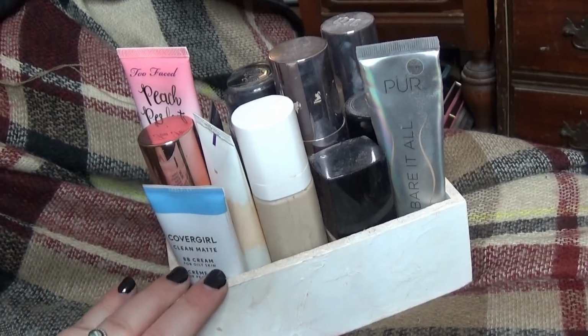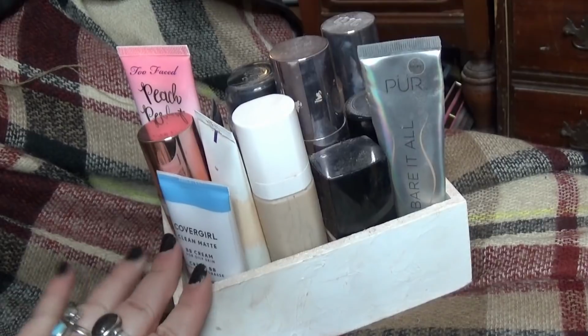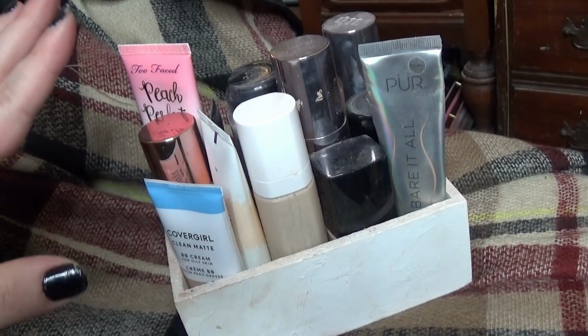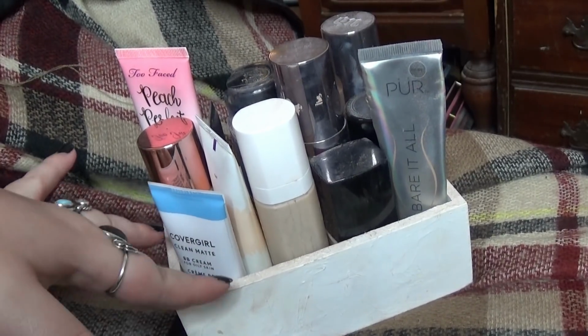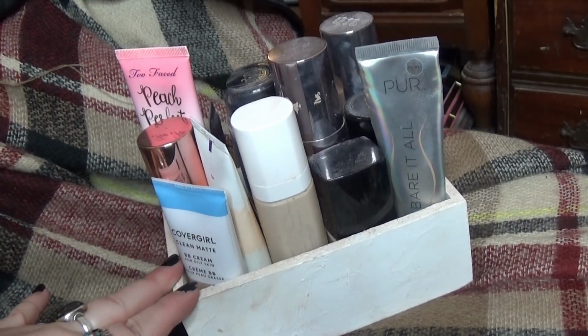I had kind of teased in my collab with Georgia that I was going to be sharing my collection with you guys pretty soon. I do want to do a declutter. That is definitely happening. We're definitely going to go section by section and do a true declutter.